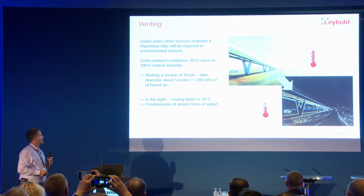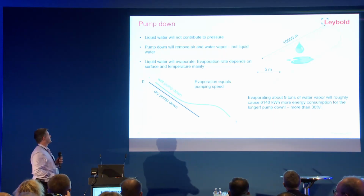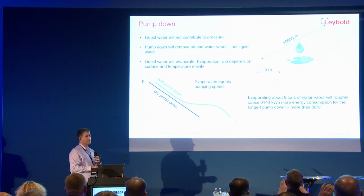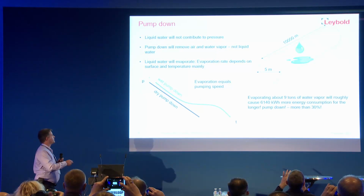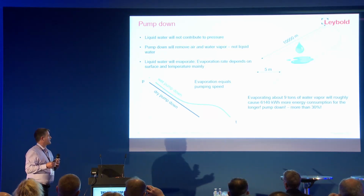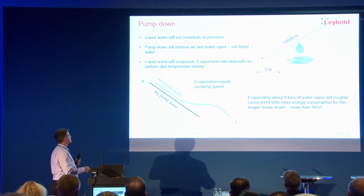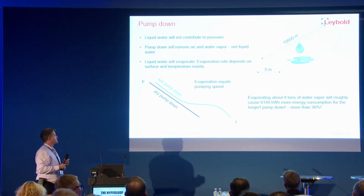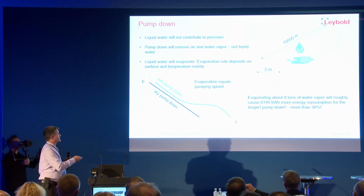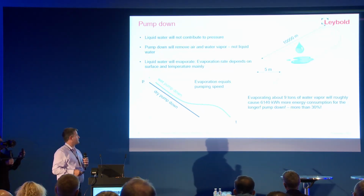So what does this mean? When you do the next pump down, you will have a problem. Here on the lower left, you see a pump down curve, pressure over time. The black curve, that's a dry pump down. If you have so much water in your pipe, you will have a problem because you can pump air, you can pump water vapor, but you cannot pump liquid water. This has to be evaporated, and this takes time. So you will see rather a curve like this one here, where you have some equalization of evaporation rate and the pumping speed. So in total, this can cost you a lot of energy, up to 30% in this case to pump down this pipe again.